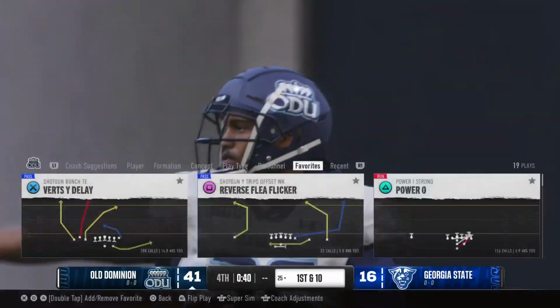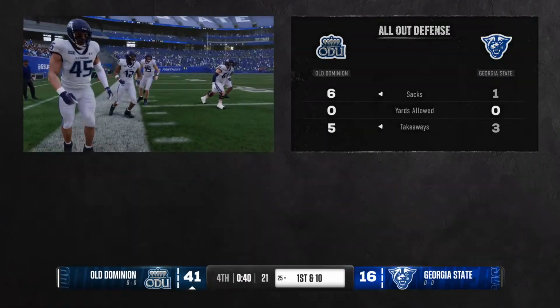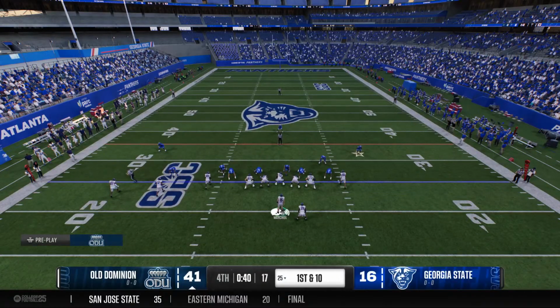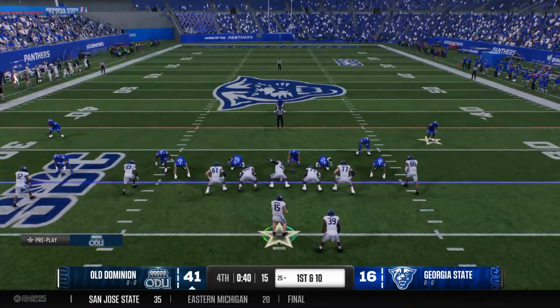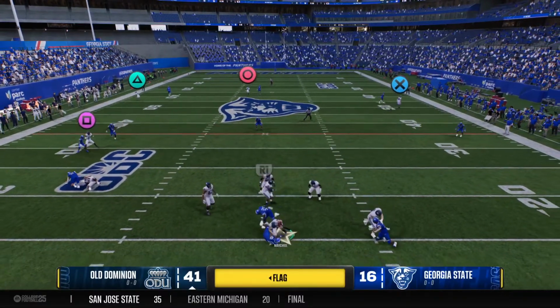Not going to risk a return here. He'll make the fair catch. ODU ready to send the offense back onto the field. Firmly in control of this game. We'll see if they just try to run out the clock and get out with a victory. Everybody on offense here should feel really good about it.